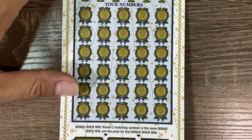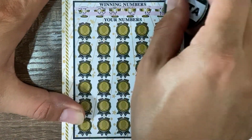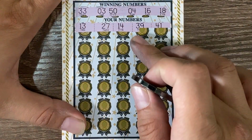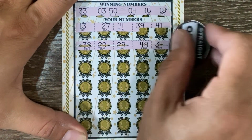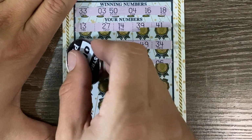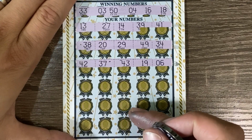Ticket 11. 33, 3, 54, 16, and 18. Nothing so far.